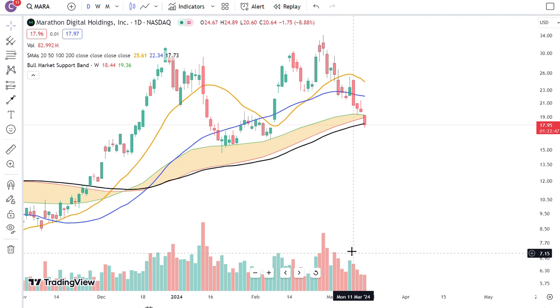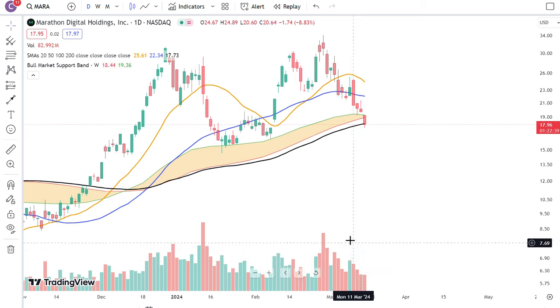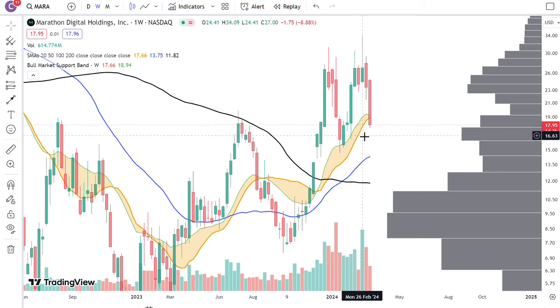It just seems that the market makers are trying to flush out all the sellers, and once the volume has declined to the point that there aren't any sellers anymore, they're ready to pump the price up.